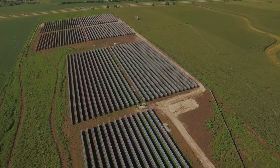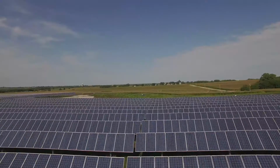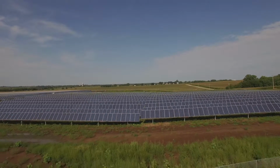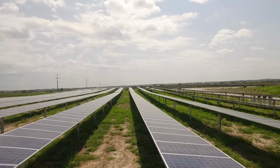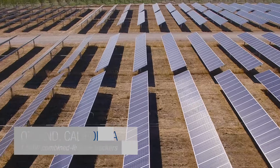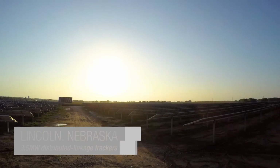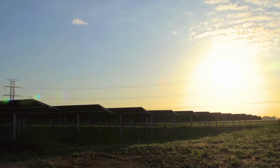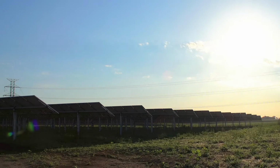The challenge of Enerparc's next project, a 3.5 megawatt solar farm near Lincoln, Nebraska, was that the topography of this previously farmed parcel was less than optimum for the implementation of a tracker. So, instead of resorting to heavy grading of the site, Enerparc's engineering team addressed the challenge using single-row, independent trackers instead of the more commonly deployed combined linkage design used on the Oakland project. We opted for a distributed drive linkage where each table tracks independently of the other, and we didn't have to worry about the site being completely flat. This is highlighted by the fact that you see each table tracking independently and the fact that it's not completely consistent from table to table.